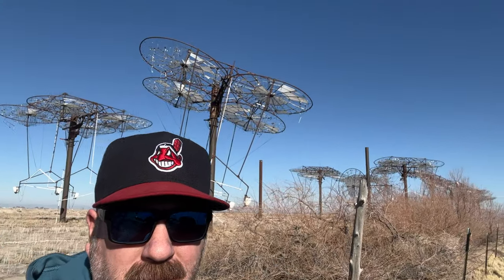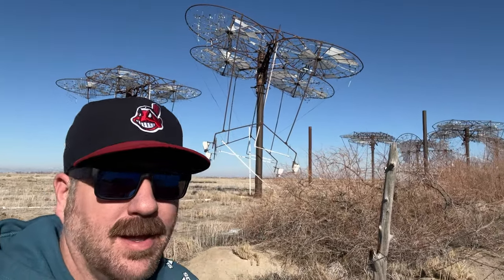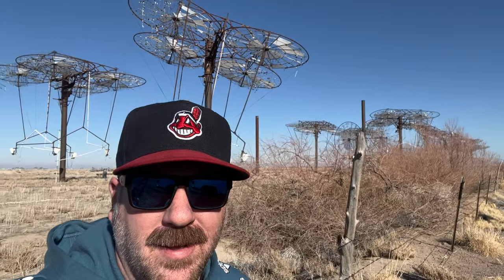Wow. Here we are. This is the old abandoned solar farm outside of Delta, Utah. Been wanting to see this for a long time. Apocalyptic. This is very apocalyptic looking. Very cool. Check that out.